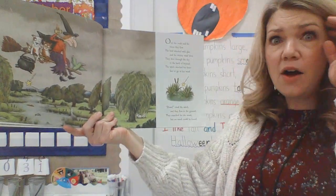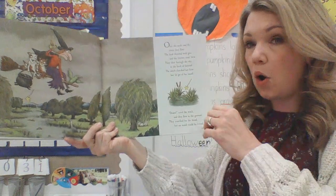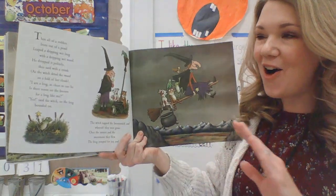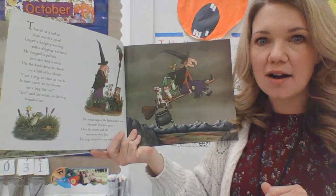Oh, man. Down, cried the witch, and they flew to the ground. They searched for the wand, but no wand could be found. Then, all of a sudden, from out of a pond leaped a dripping, wet frog.